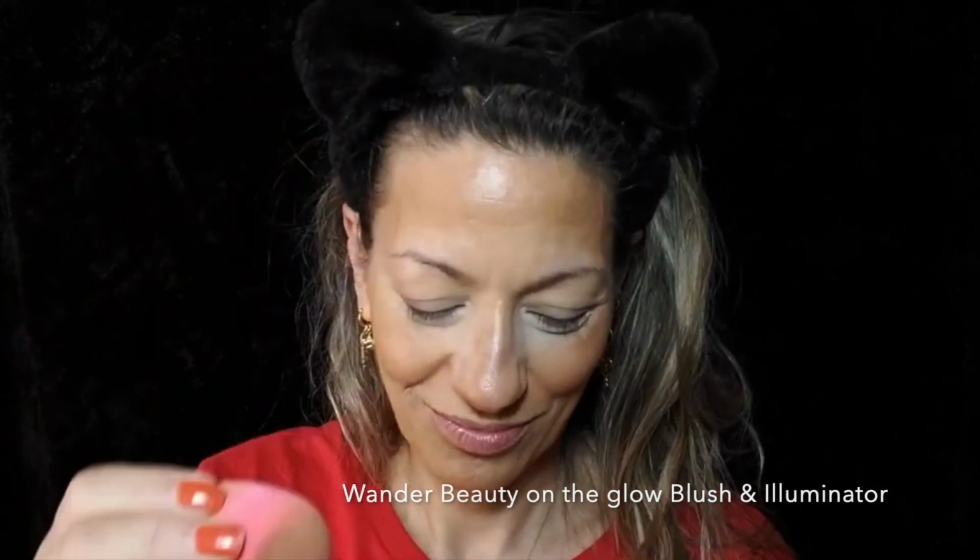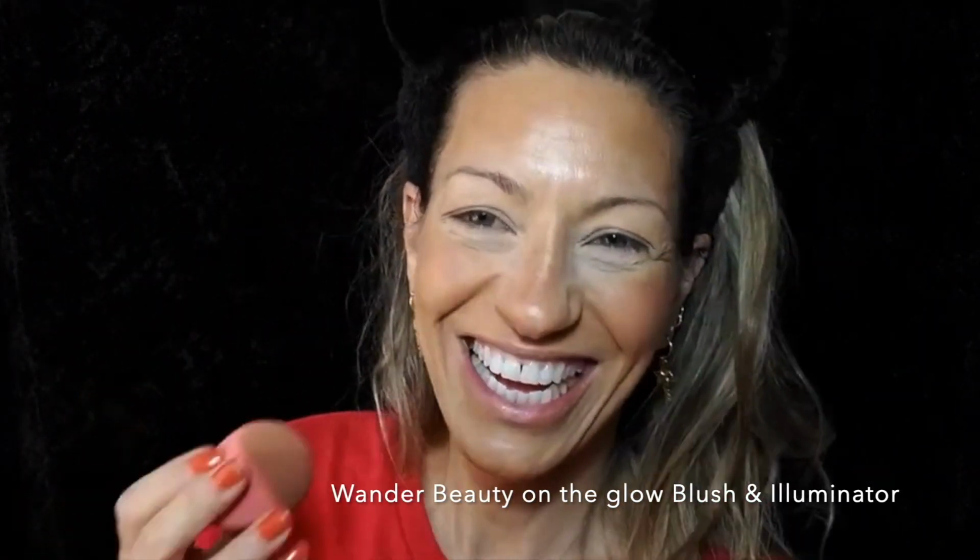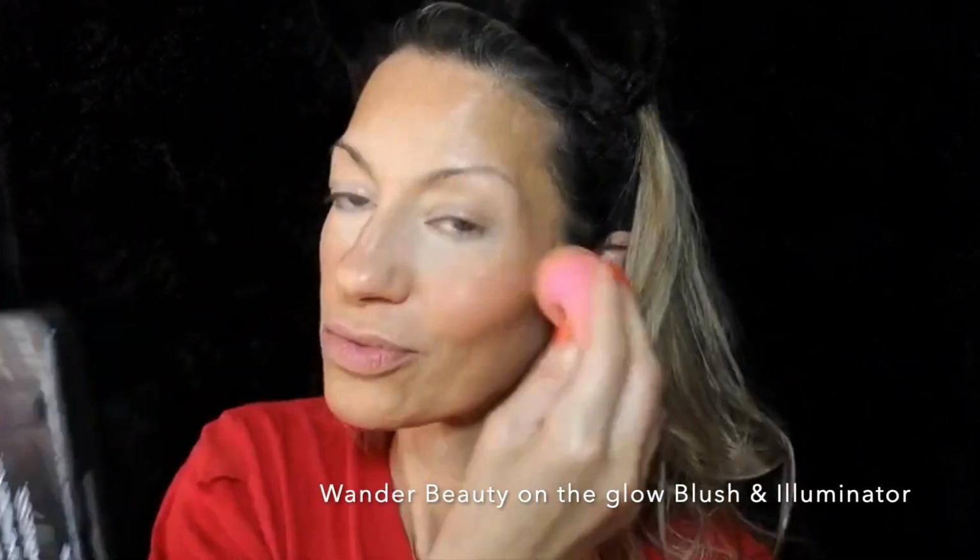Okay, so now we're gonna be using this beautiful Wander blush. So it's also a cream, which again, I am loving for mature skin. It's got the blush on one end, and then you turn it around on the other end. It's got a highlight stick, all cream, all dewy, making your skin look so refreshed and like you slept all night and that you are just loving life. That's why I love creams. I've been just using them constantly lately, and you can tell I really love this.